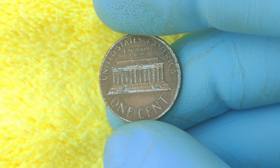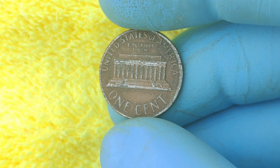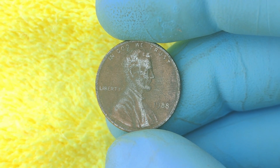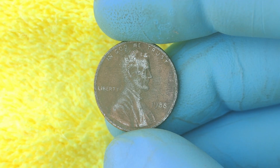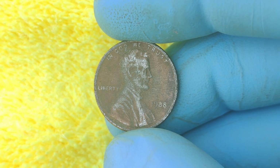These transitional errors are extremely exciting in the coin collecting world because they represent a small window in time when the mint was changing designs. Only a limited number of coins escaped into circulation before the mistake was corrected. If you happen to find a 1988 no-mint mark penny with the reverse of 1989 design in high grade, you could be holding something very special.